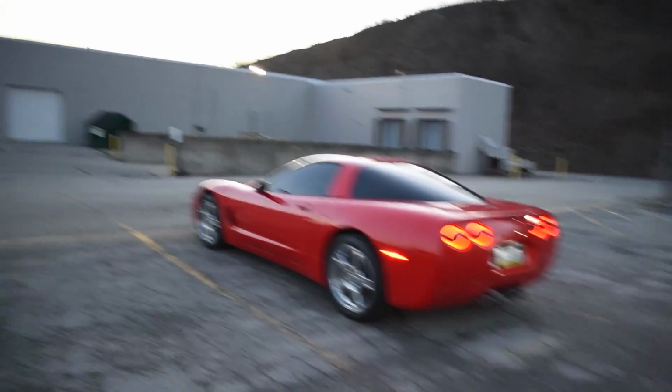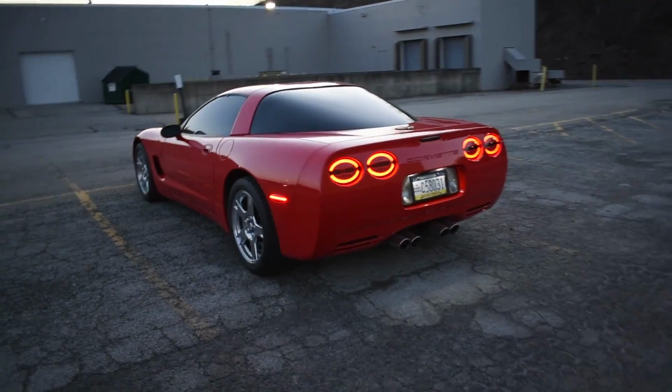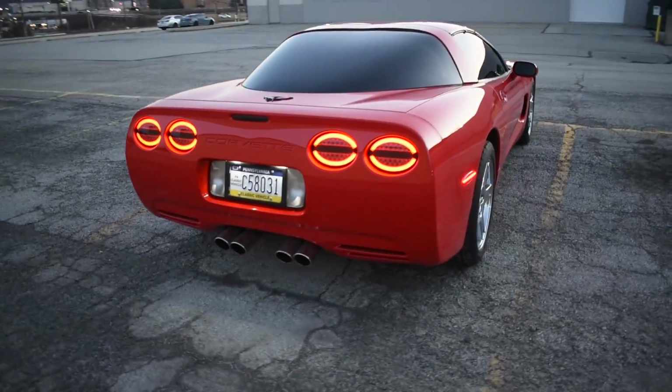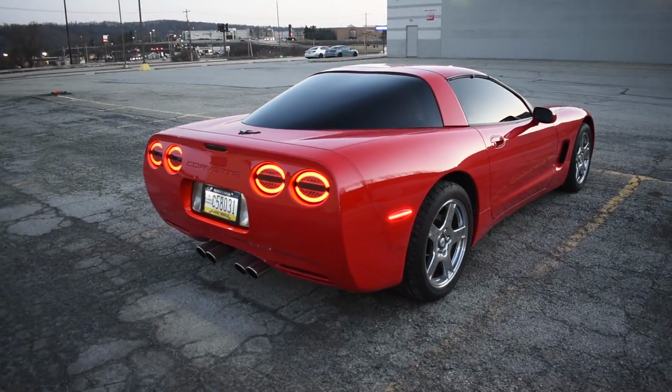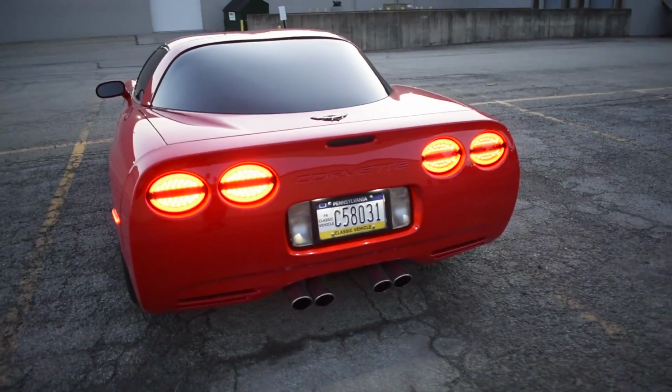All right guys, I made it out just before it got too dark to film. This is the final look, and oh my god, does that look good. That looks damn good. Let me throw the flashers on right quick. Oh, I hope the other side did not lock. That would be bad. All right. Bam. Those are your flashers.